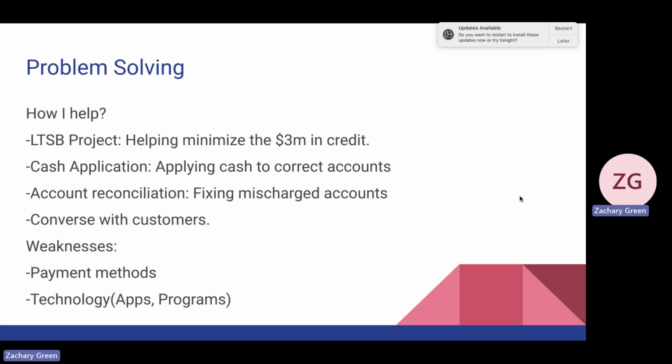Then it goes into the problem solving, which is pretty much how I help at the company. As I said before, with the LTSB project, I'm helping minimize that $3 million in credit. I have an Excel spreadsheet that I set up, so even when I'm not working there, it can be continued in the future. So I'm going to help minimize the $3 million in credit based on what I created.